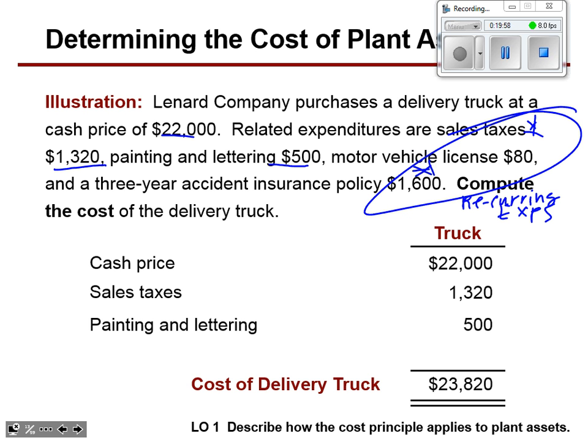Again, why are we not seeing the license? Why are we not seeing the insurance? Because those are recurring costs. Those happen annually. We're not going to repaint the thing annually, and we're not going to have to repay sales tax every year. So do you see the difference between the initial purchase and getting it ready for its intended use versus making sure it's up to speed, up to date?